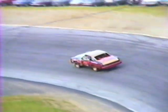Well, Brian Williams finished up fourth in that heat, and believe it or not, that is his first heat race loss of the season. He had won all five of his qualifying races this year until tonight.